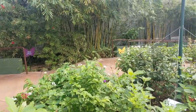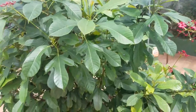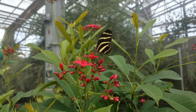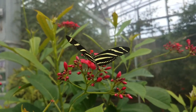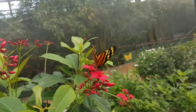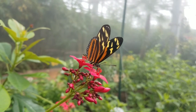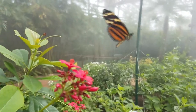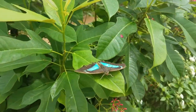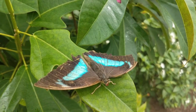Lots of butterflies flying around. Butterflies taste with their feet. They smell with their antenna. All of the colors that you see on their wings are all made up of scales. We actually do have a Costa Rican clear wing in here that has no scales at all and is completely see-through.